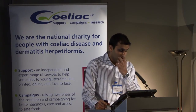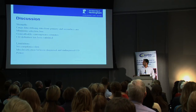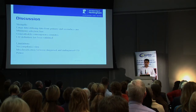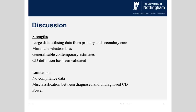In terms of the strengths and limitations, the biggest strength of this study is that we used a large data set from both primary and secondary care sources. We ascertained our exposure to celiac disease from primary care data, and we looked at our outcomes in the secondary care data. And as these data sets are routinely collected, there is minimum selection bias. These estimates, as the population in our linked data, are representative of the general population. This provides generalizable and contemporary estimates. And lastly, our celiac disease definition has been validated in the primary care data.